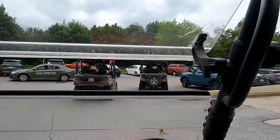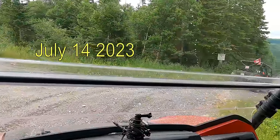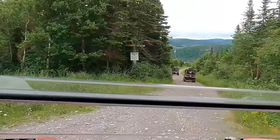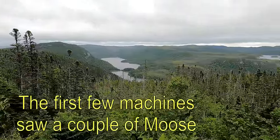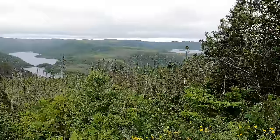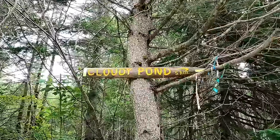Okay, we're going to park here somewhere and go check in. The good folks here give us underground parking for the night. There's a waterfall way down in the woods there, across the other side of that pond. Going into Cloudy Pond.